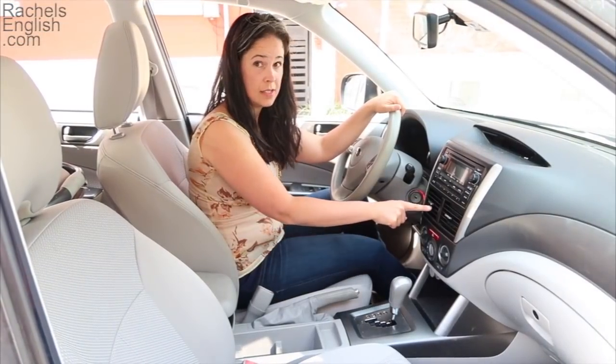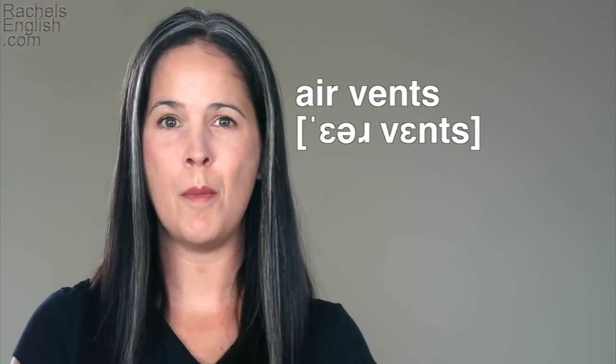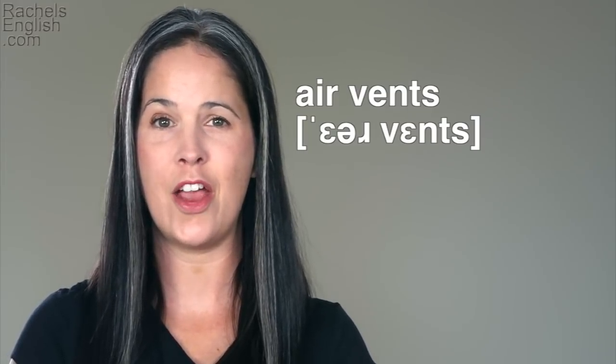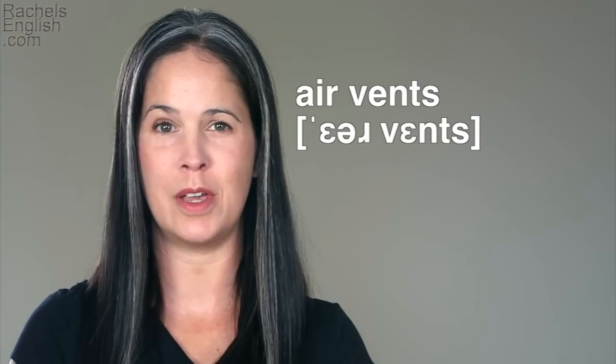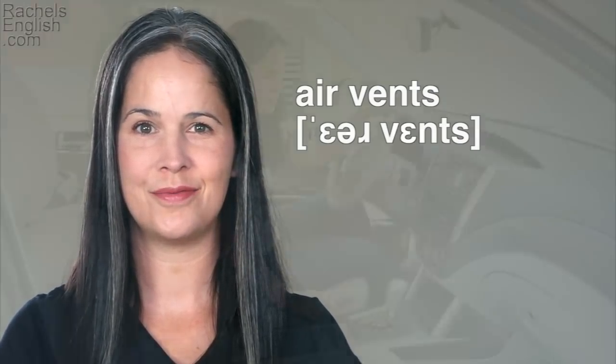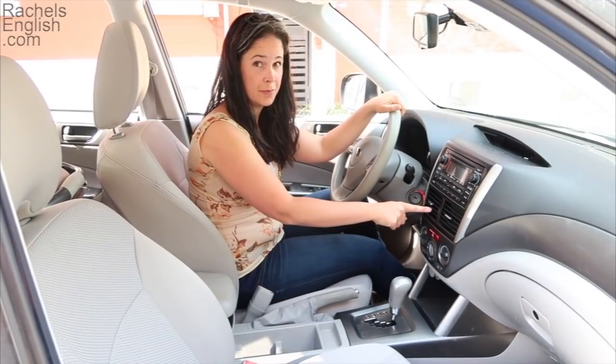Here we have vents. Air vents. Compound word, even though there's a space, stress on the first word. Air vents. Try that with me. Air vents. Here we have vents.